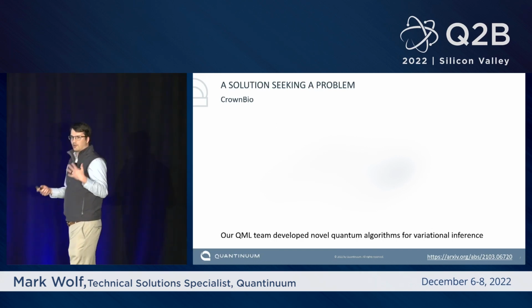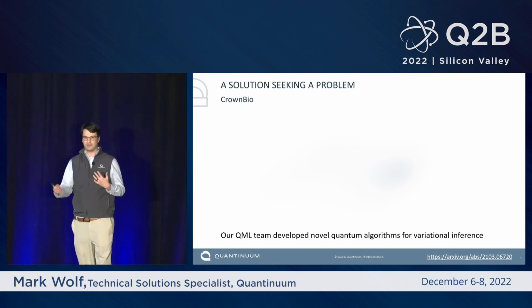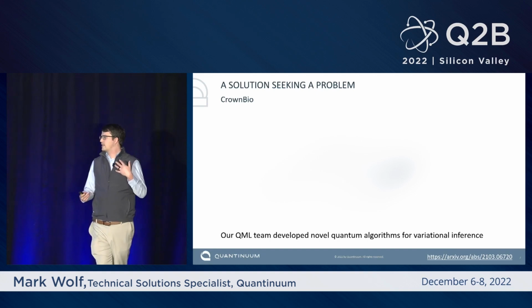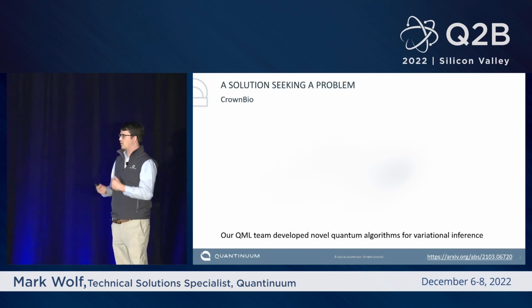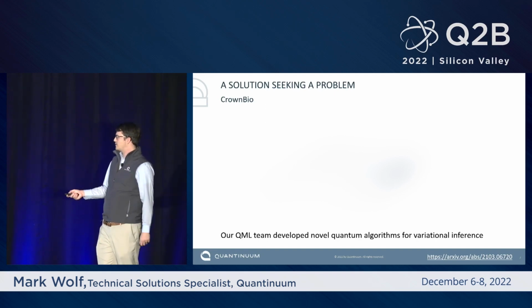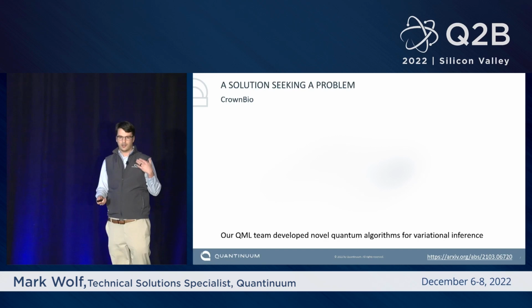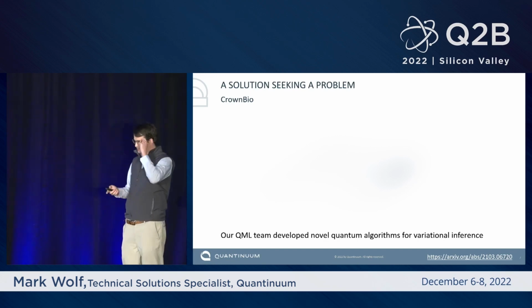Our quantum machine learning team, along with our other research teams, are constantly innovating. And they're working on developing new techniques and tools even when we don't know exactly where they will apply. And this is an example where our teams developed new algorithms for variational inference, again, referenced here if you want to read the paper on those particular algorithms.